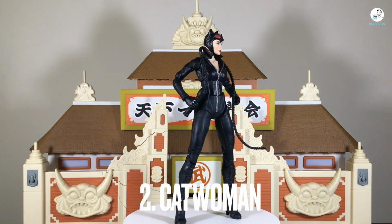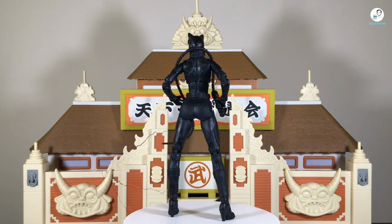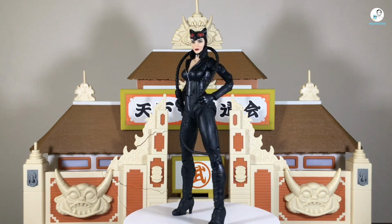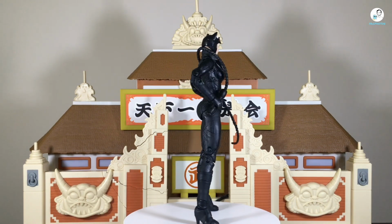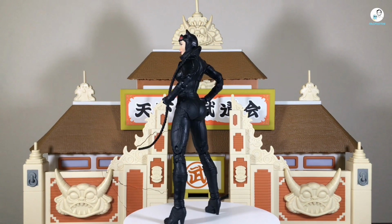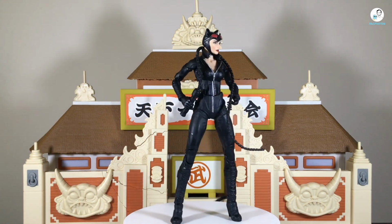Clawing her way in at number 2, we have the Arkham City Catwoman, part of the Solomon Grundy Collect-to-Build wave. This figure is amazing. It does have that long legs syndrome that a few of the female figures have in the DC Multiverse line, but in this case it works in my opinion, because it's Catwoman. The head sculpt is freaking fantastic. In addition to that, the articulation also has a nice range, and given that this is Catwoman, you can definitely have her in dynamic poses.